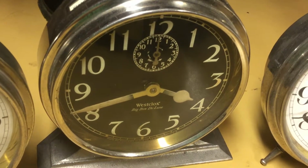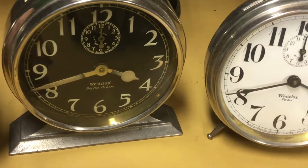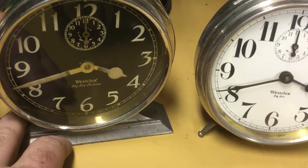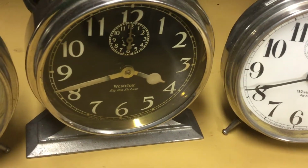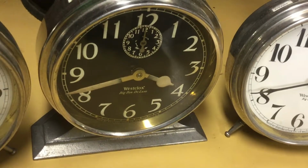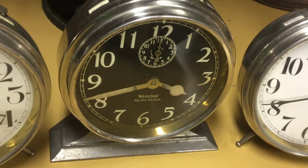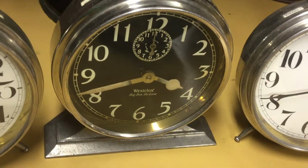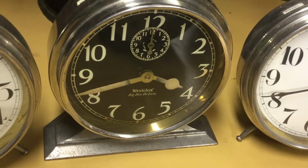Here's my luminous dial Big Ben Deluxe. From what I understand from reading clockhistory.com and some of the other published info, these base models, the Style 2s, were introduced in either 1926 or 1927 as nickel-plated models only.